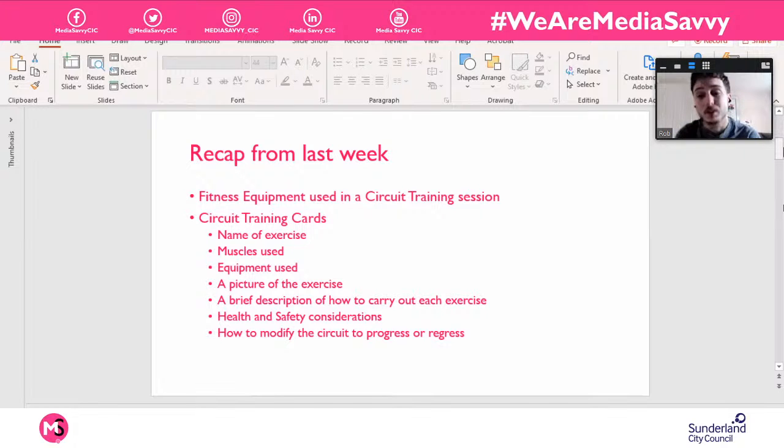But the main thing we looked at last week was different types of fitness equipment. So we were looking at things like cones, ladders, battle ropes, medicine balls, barbells, dumbbells, kettlebells, amongst many, many others. So, we were looking at bits of equipment, and then a handful of exercises we can maybe do with that equipment. So, for example, a dumbbell, we've got a weight in each hand. We can do bicep curls. We can do overhead press. We can do tricep extension. And that's just three exercises with one bit of kit.